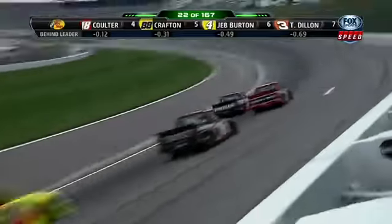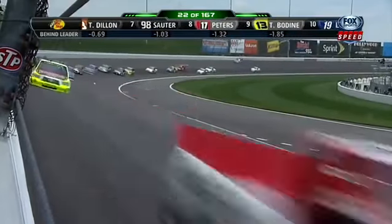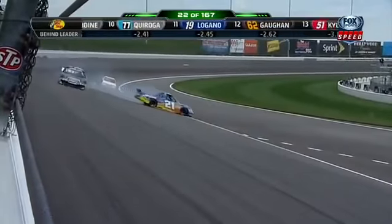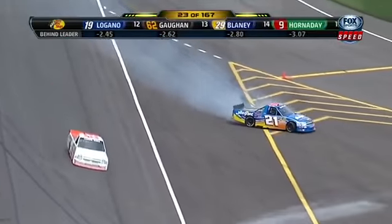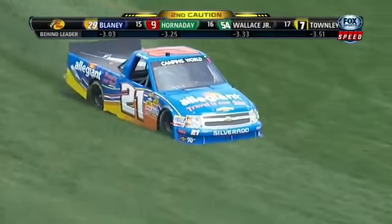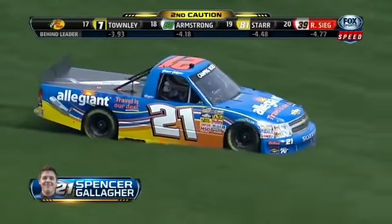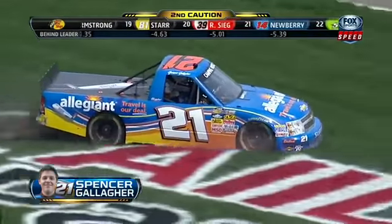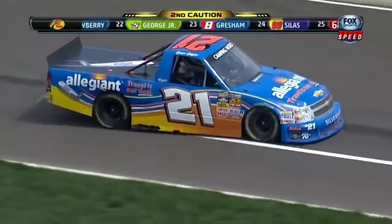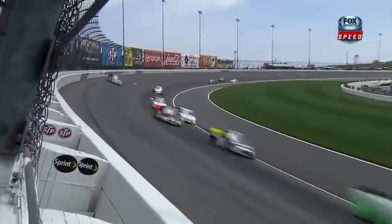I'm telling you, boys, we've seen an example of this where you get really loose. We got one up high off turn 4. It's going to spin around. Yes, around goes the 21 once again. It's Spencer Gallagher. What a great job by Brian Silas of missing Spencer Gallagher. Silas was right there and was able to narrowly escape running over him. Spencer had a couple of issues in practice, spun a couple times, and then blew his engine in qualifying. So it's been a pretty eventful debut for Spencer Gallagher here in the Truck Series.